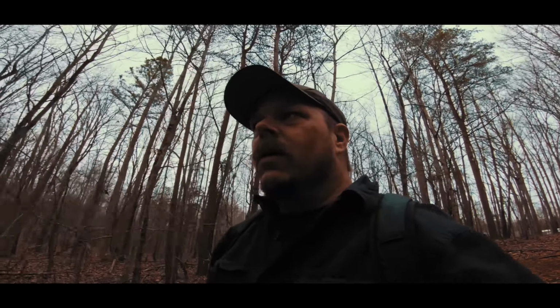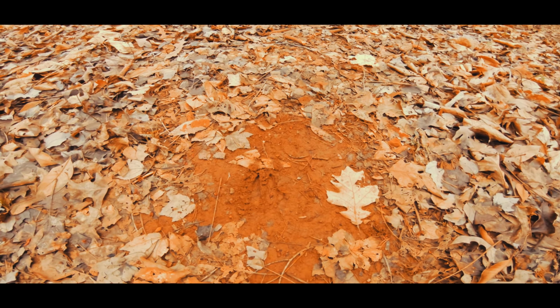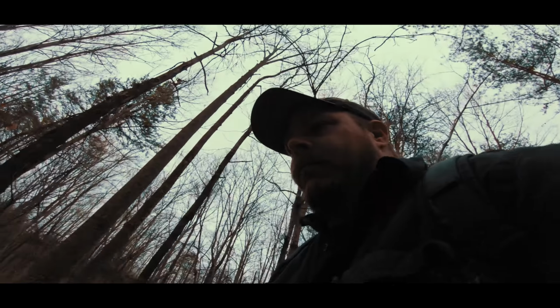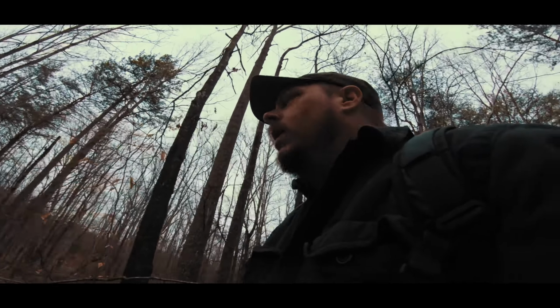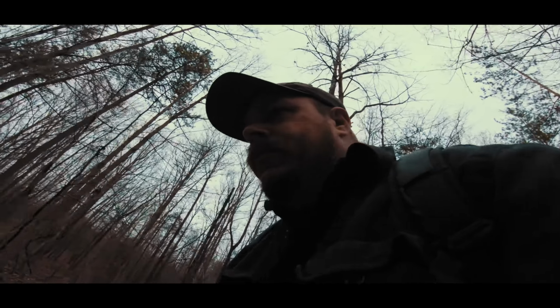Hopefully we'll see something. There's that buck footprint from the beginning of the first video. I'm assuming it's a buck. It's a pretty big print. It's heavy. So it's probably a buck. Could be a doe, but who knows?